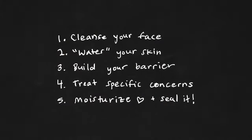These steps to my skincare routine are as follows. The first step is a cleansing step. Then we have a watering step. Then we have a building step, then a treating step, and lastly, a moisturizing step.